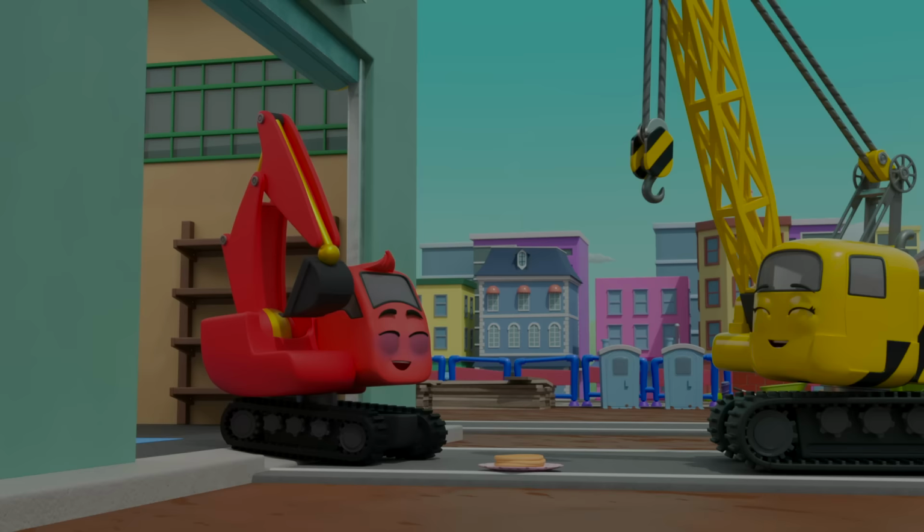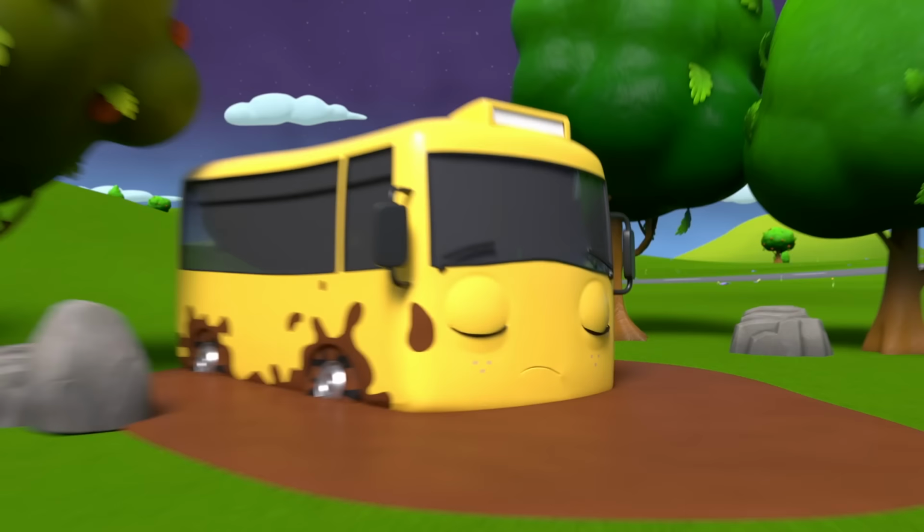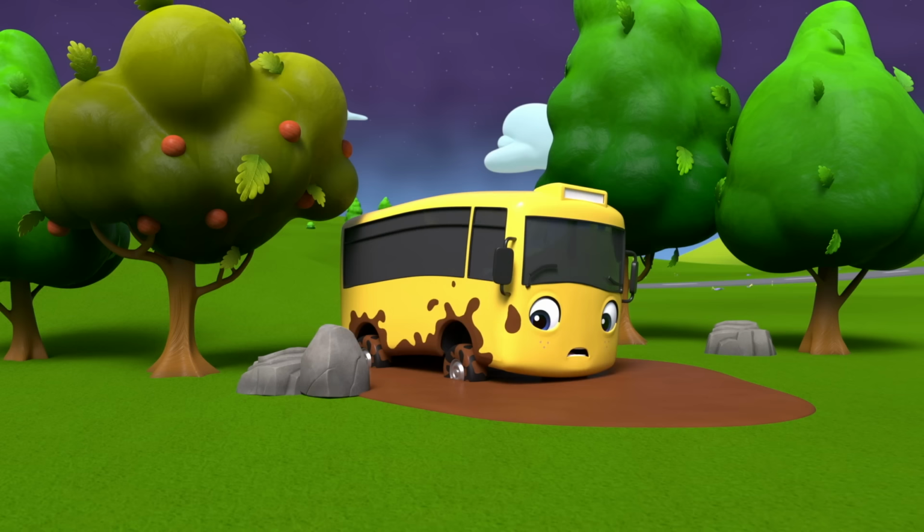Look, it's Buster the bus. But whoa, he sure looks sleepy. He's driving off the road. Oh no, Buster's ended up in the muddy puddle. And now he's stuck. Poor Buster, how will he get out?